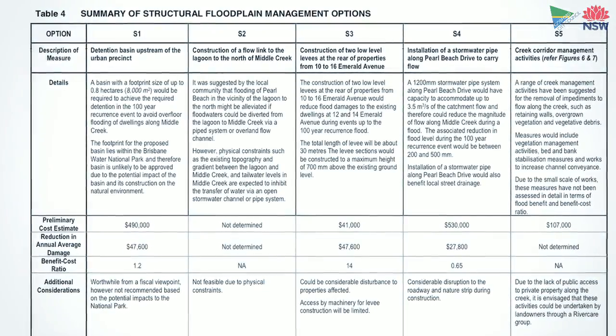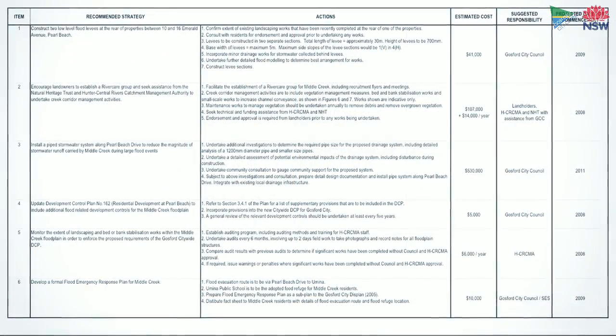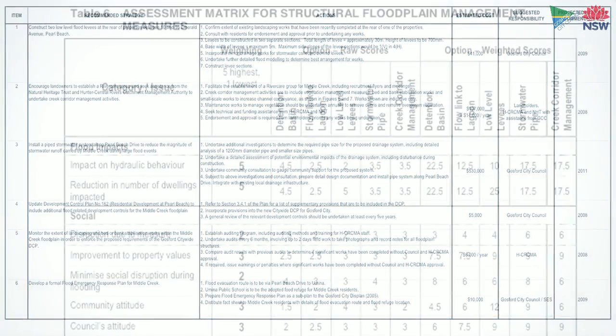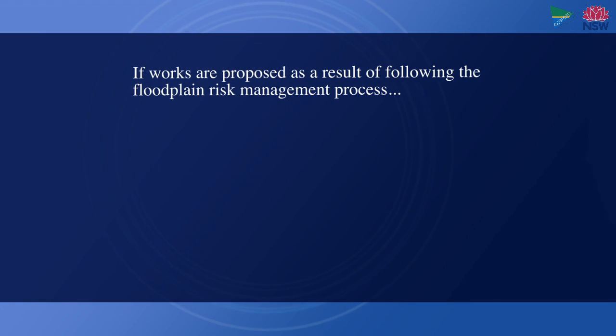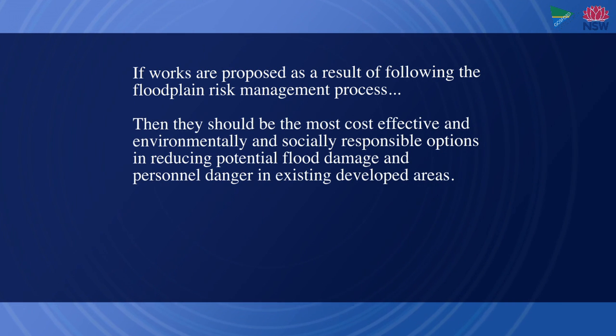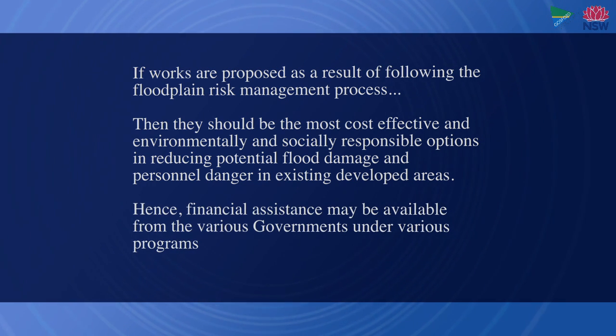Though the options proposed within the plan are the most cost-effective, they can still be expensive, and councils alone often don't have the necessary funds to complete all the works without government assistance. Because these options are a result of following the floodplain risk management process, and should be the most cost-effective and environmentally and socially responsible options in reducing potential flood damage and personal danger in existing developed areas, then financial assistance may be available from the various governments under various programs.